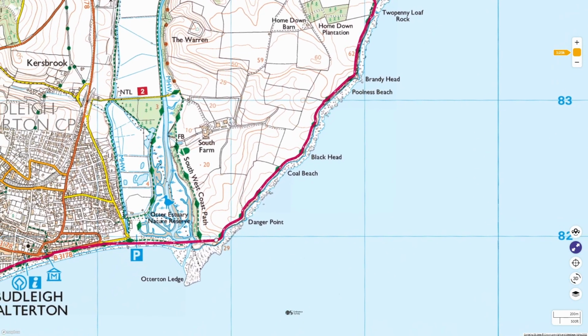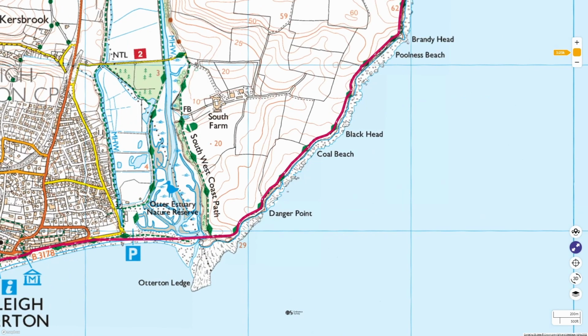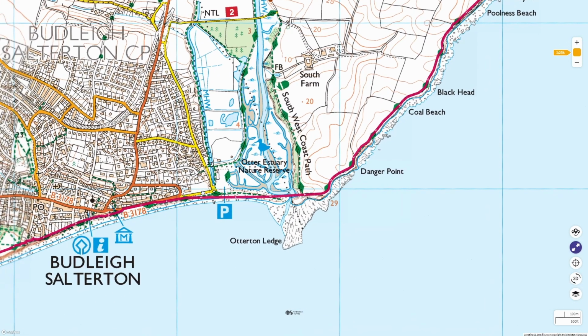And now here, the Southwest Coast Path has this diversion up to the bridge and then back down. But at low tide, you can actually wade this bit of the river. So I took my shoes off, hitched up my pants and waded across. The water only really came up to my knees, dried myself off and then went into Budleigh itself.